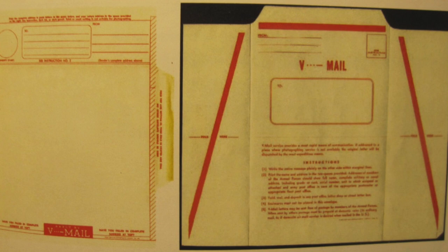Originally, no photographs could be attached, and a lot of people wanted that to change because people were having babies that the fathers never saw, as one example. Wanting to send a picture of how you looked in your uniform, whatever. And I'll get to that in a minute. But this is what it looked like, and this is what you had to fill out.